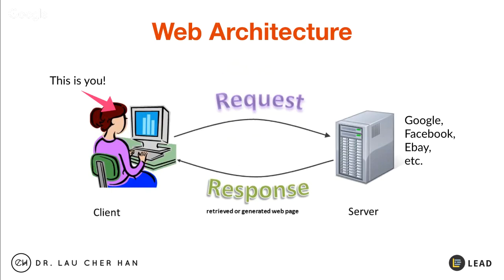For example, P2P might be related to blockchain or BitTorrent, right? And for Google's case, your request is a query string on the keyword or the things that you want to search. And Facebook's case will be a profile page that you want to see. And Airbnb will show you a list of houses. But the architecture behind is exactly the same as what I've shown you here.